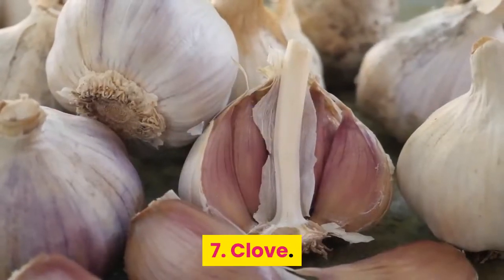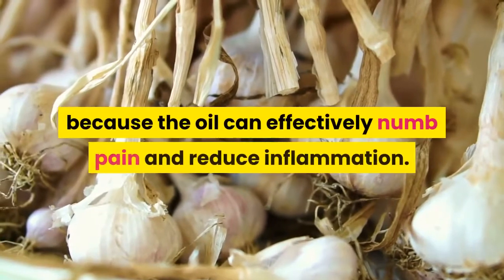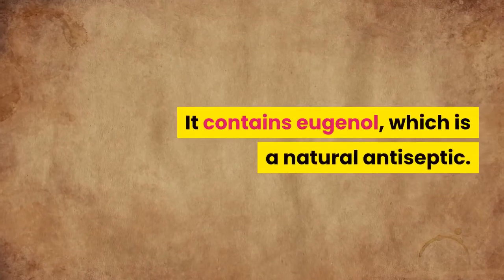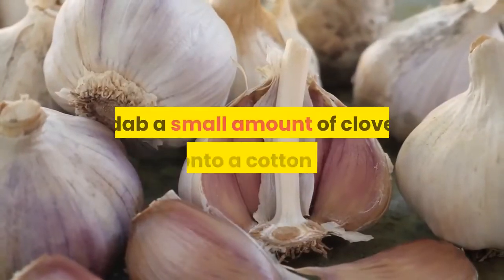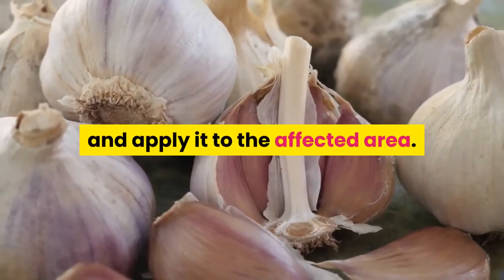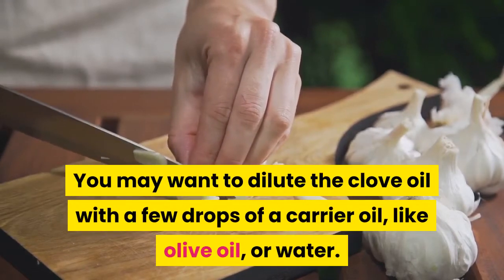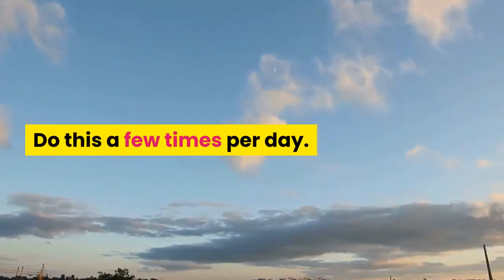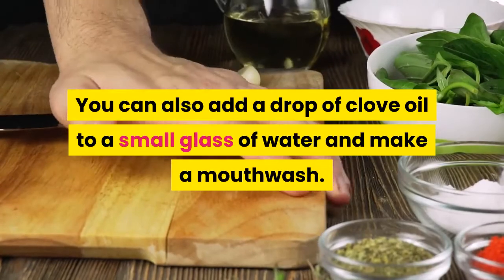7. Clove. Clove has been used to treat toothaches throughout history because the oil can effectively numb pain and reduce inflammation. It contains eugenol, which is a natural antiseptic. To use this approach, dab a small amount of clove oil onto a cotton ball and apply it to the affected area. You may want to dilute the clove oil with a few drops of a carrier oil, like olive oil, or water. Do this a few times per day. You can also add a drop of clove oil to a small glass of water and make a mouthwash.